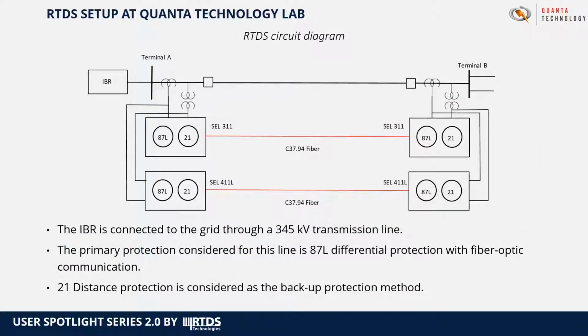Thanks, Shiyun. Now we can take a look at the RTDS setup at our Quanta Technology Lab in Raleigh. The IBR is connected to the grid through a 345 kV transmission line. In our setup, the IBR is connected to terminal A and terminal B is connected to the rest of the grid. We have 2 relays on either terminal protecting this particular transmission line. The relays are SEL 311 and 411L.